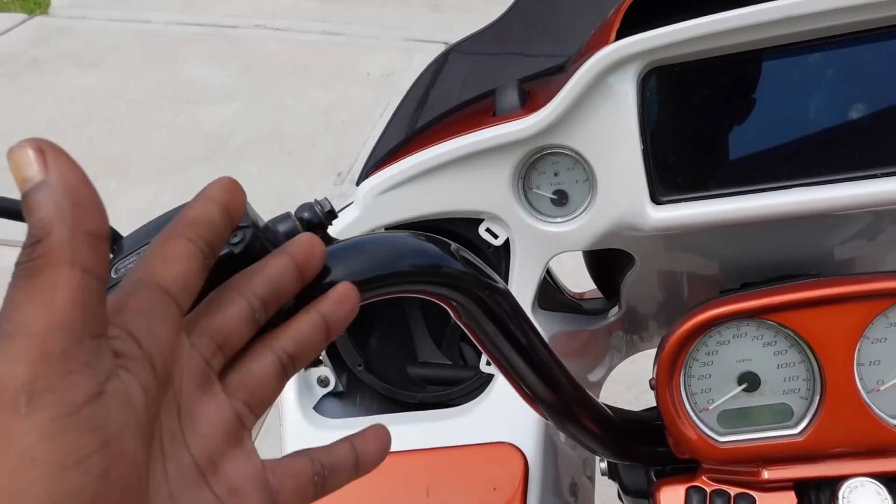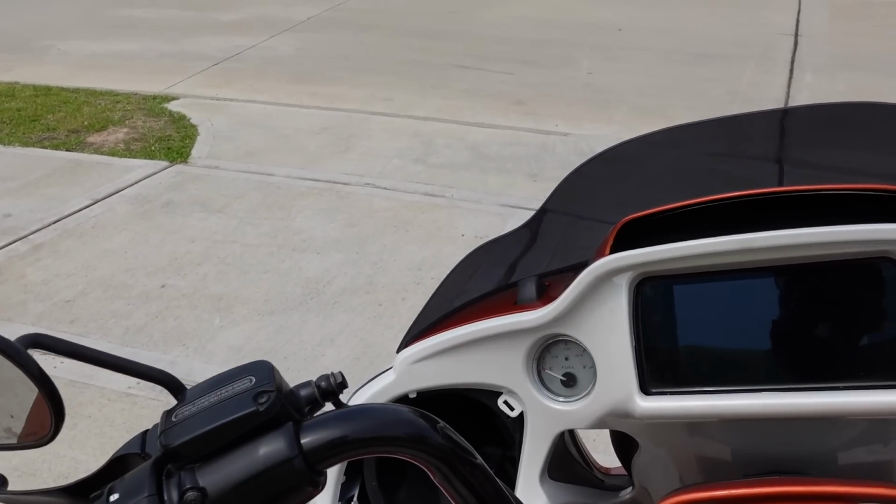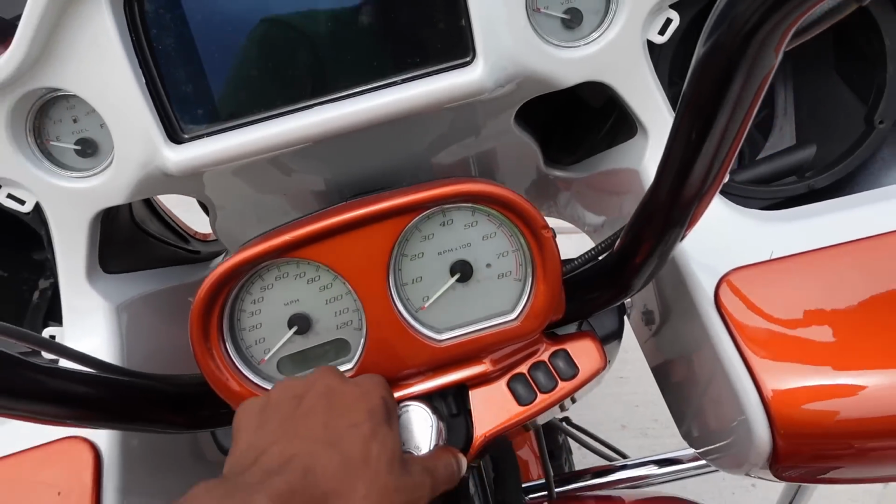Now, of course, we don't got the speakers. I know y'all like, "Hey, man, you forgot the speakers, bro." Like, man, I'm getting to it, bro. I just wanna ride it, man.